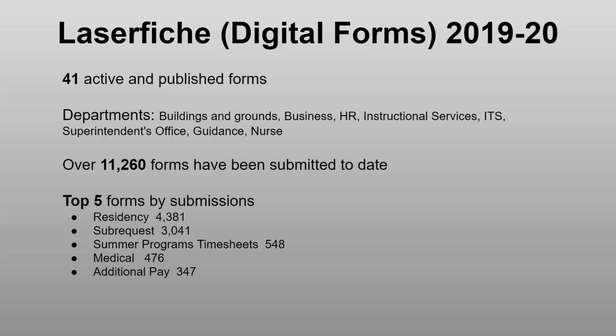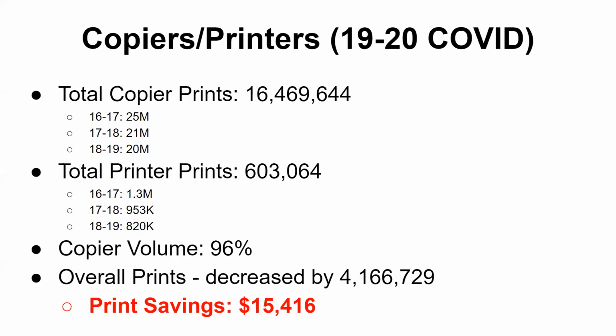But I wanted to make sure you were aware that we're moving toward efficiencies with digital forms. The next step with this is starting to look at field trip request forms and all of the different forms that our students and parents have to take, sign, and bring to school in a paper-based form.